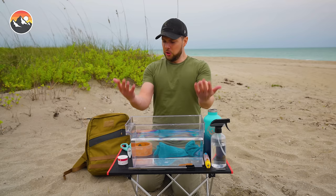So they parent in very different ways. The strawberry poison frog, whose genus is Oophaga, which means egg eater, actually takes their tadpoles once they're hatched out of the egg and deposits them in a small reservoir of water. This can be in a bromeliad plant, an empty coconut husk, or a hollowed out log. And once the tadpoles are in there, the female will go and deposit unfertilized eggs to feed their offspring. This is the primary food source for these tadpoles until they reach maturity and become frogs.